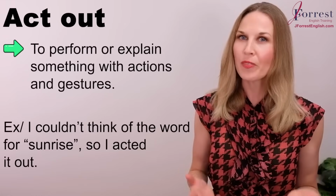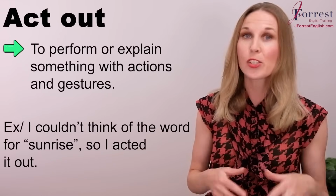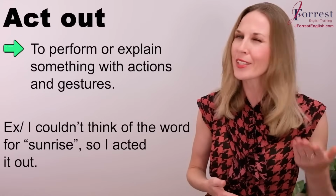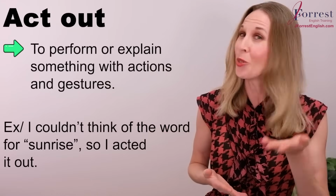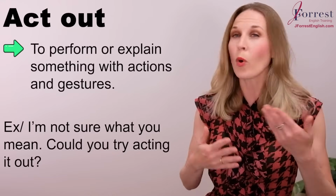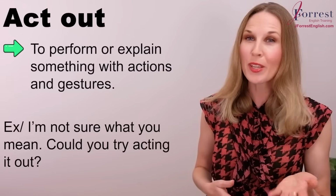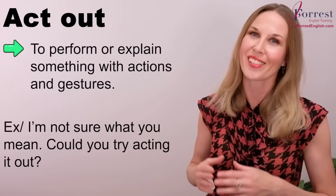For example, I couldn't think of the word for sunrise, so I acted it out. How you're going to act out sunrise, I'm not sure. You can try though. Another example, I'm not sure what you mean. Could you try acting it out? This could be a smart way for you to understand what someone else is saying.